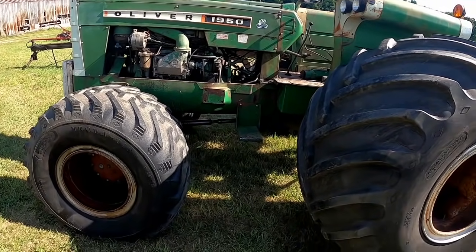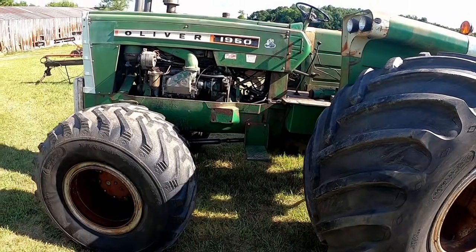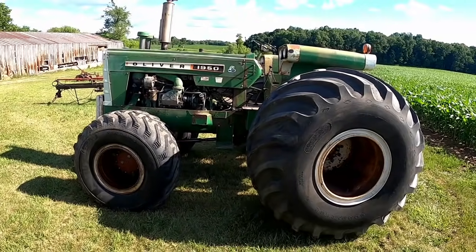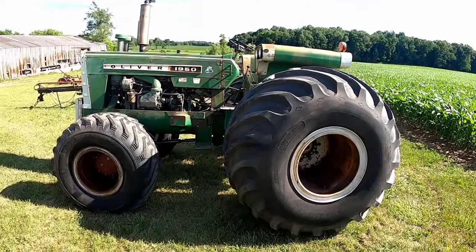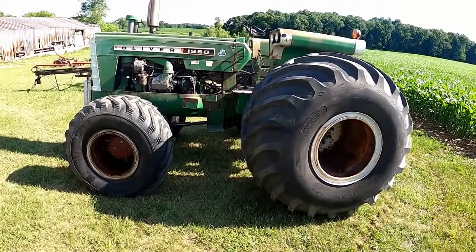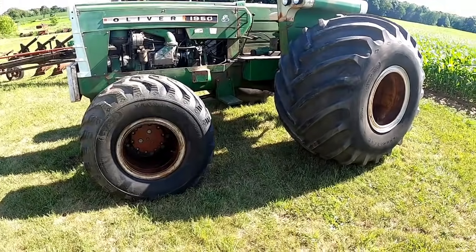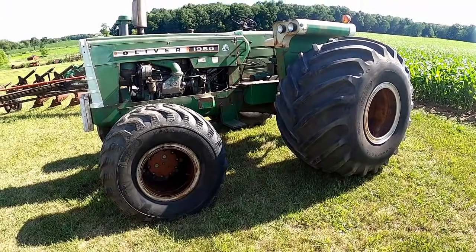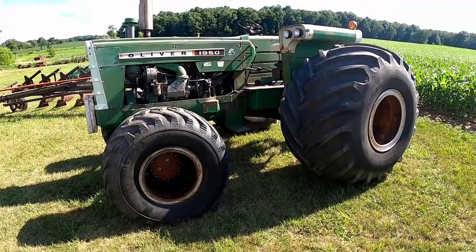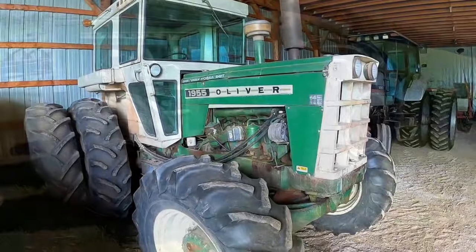Both could have front wheel assist. Both could be Wheatlands. Narrow, yeah, you could get a 1950 as a narrow front. The 1950T could even be ordered as a Terra tire tractor. I've seen pictures of at least one with this same wheel setup that Herman has. Any of the tractors from the 1650 on up to the 2150 could be ordered with Terra tires.